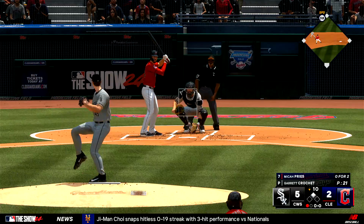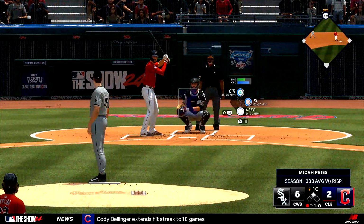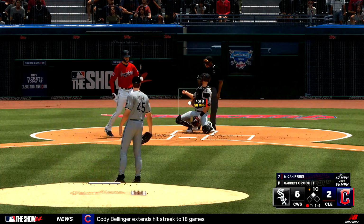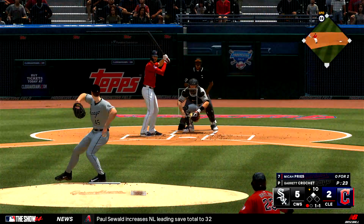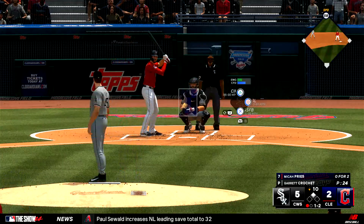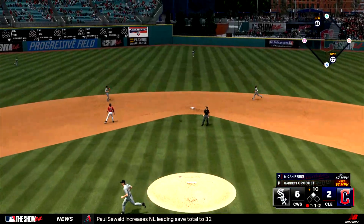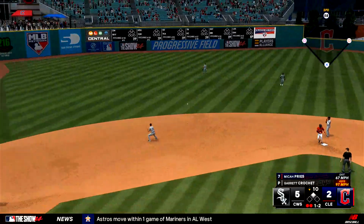Now it's the right fielder. First pitch misses. Next offering is fouled back. Lefty continues to work, but the closer getting loose in the bullpen. Swings through that one for strike two. 1-2. That's out to center field. Robert on the move. He's got it. And there's two down.